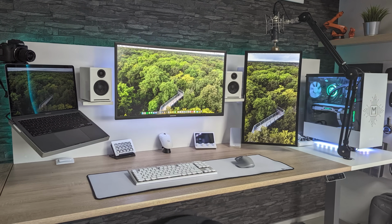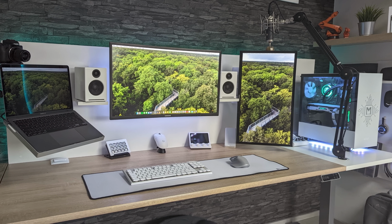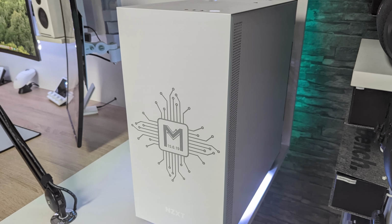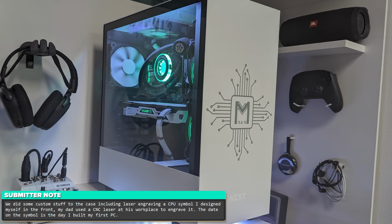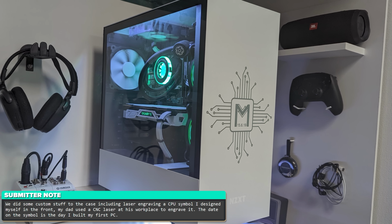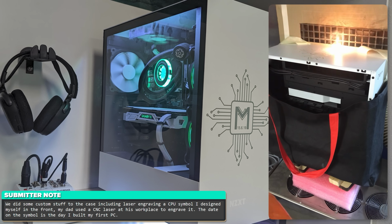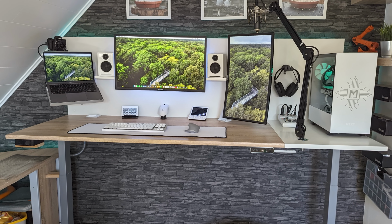Great job. We're finally getting to the point that most of you are probably curious about, the custom PC with the engraving at the front. As mentioned before in the past episode, that's a custom PC design which Mika made himself, including his initials and the day he built his very first PC. You see, he and his dad used a CNC laser machine to engrave it right on the case. This very much adds to the personality and of course Mika's personal connection to the setup.